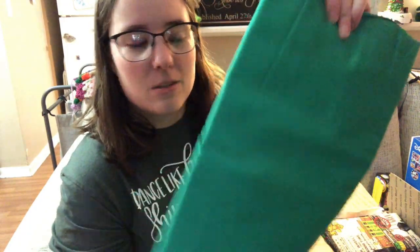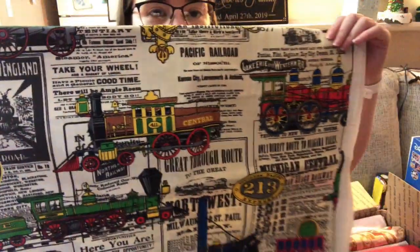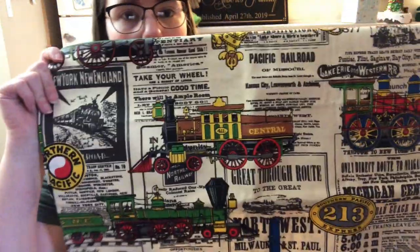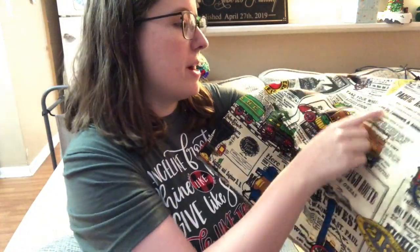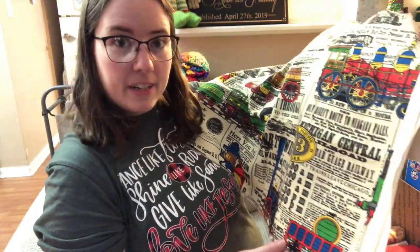This is a green, so this would be great for liners. This is a really cool print. This is like a canvas print, so it's thicker, but it would be great for tote bags because it's thicker, so it would give more sturdiness to the bags. But it's this really cool train print. It's got like trains on it, and in the background it's got Pacific Railroad stuff. And it's just like old newspaper clippings and stuff of train related things.